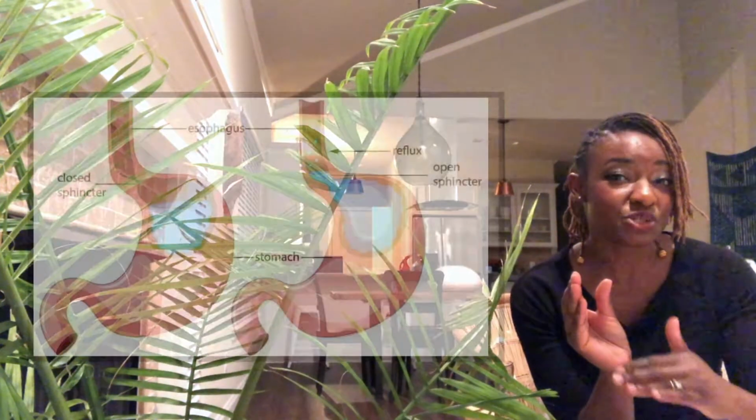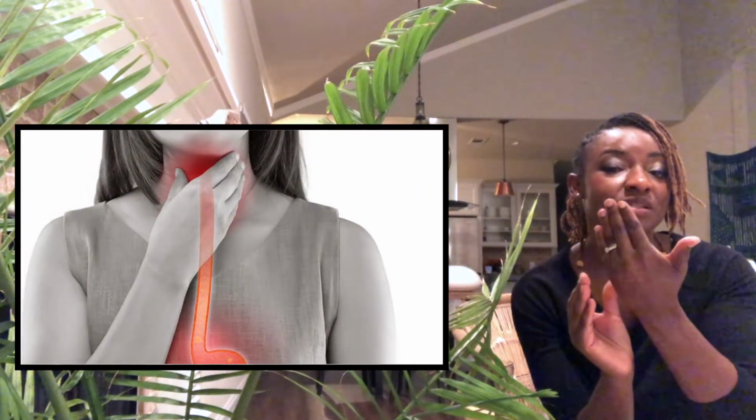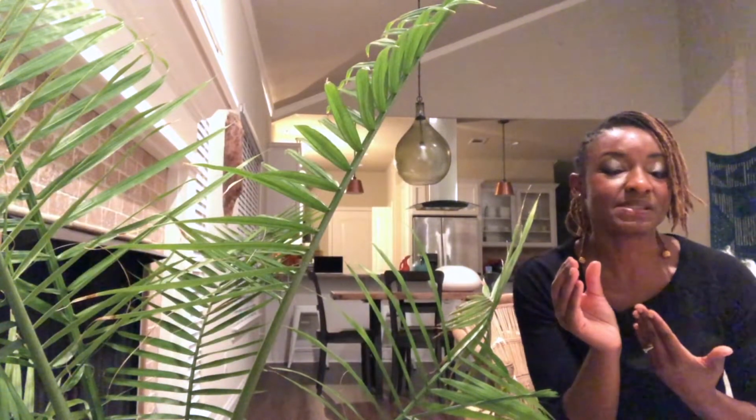So all the juices, acidic contents that are in the stomach go back up through the esophagus and come back up into our mouth area or into the lining of the esophagus. When that happens, that's what causes that bitter taste or burning sensation and all those feelings that we have that are associated with it. So essentially, it's just a dysfunction of the esophageal sphincter or the backflow, if you will.